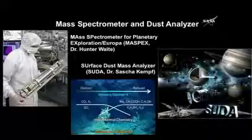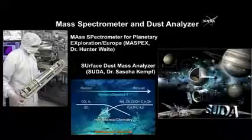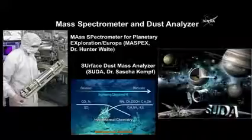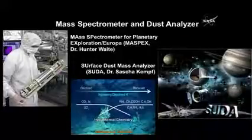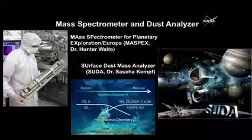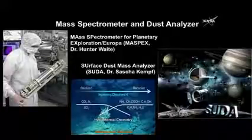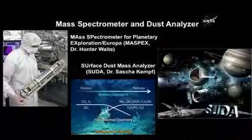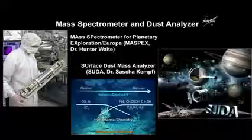Next, we come to our next two instruments that are composition instruments. These provide very detailed information on the composition of Europa using a different technique than the infrared spectrometer I already mentioned. The infrared spectrometer is looking at the entire surface of Europa, but what these instruments do is they actually ingest samples of Europa that have been blasted into space and directly measure them.